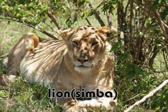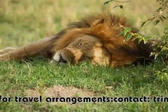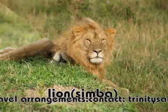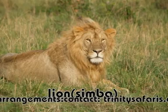But it will only move in when the mamas have killed and they have started eating. When it arrives on the scene, all the mamas take off. They keep a distance until Baba is satisfied, and then they can all come and start eating.